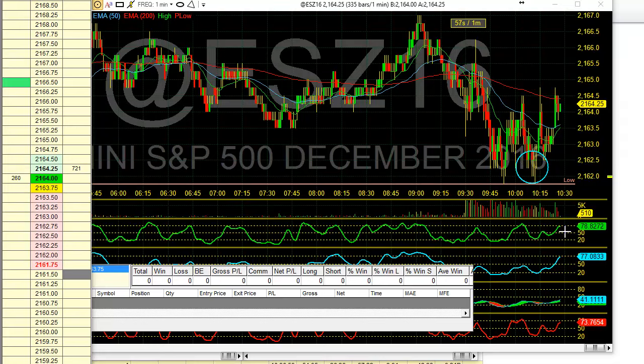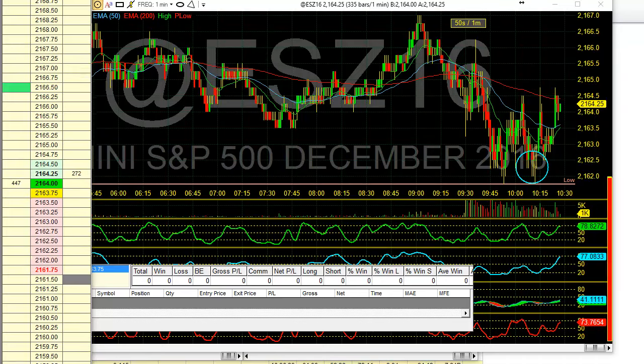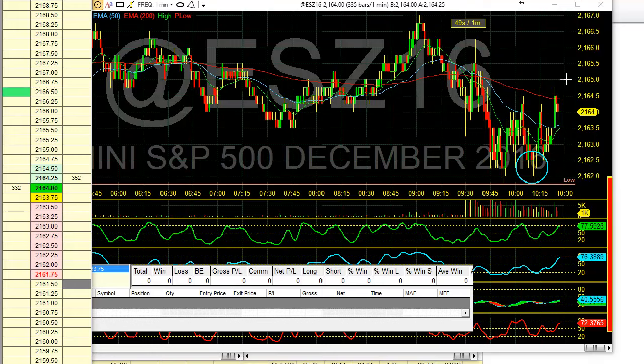And now Rambot 1 minute sell signal. Now we just had a Rambot sell signal, which is a little bit different. We're going to hold on to this. We're going to look for a little further pop. Hopefully get out of here a little bit higher.